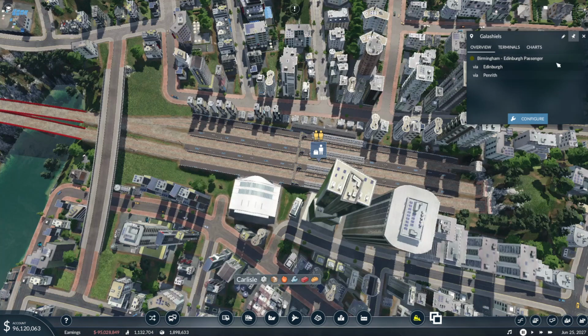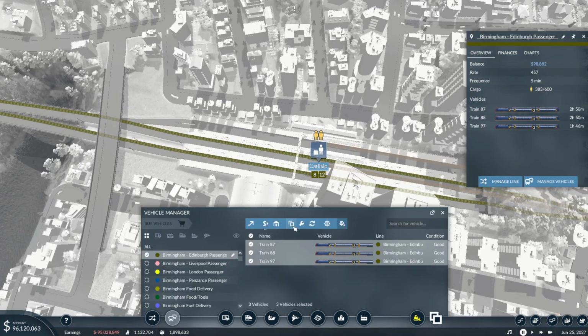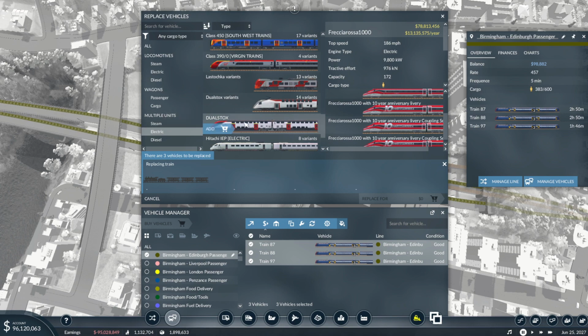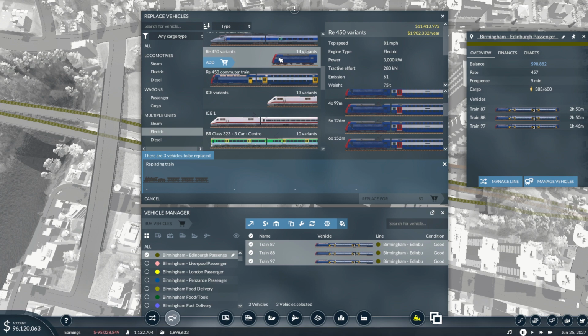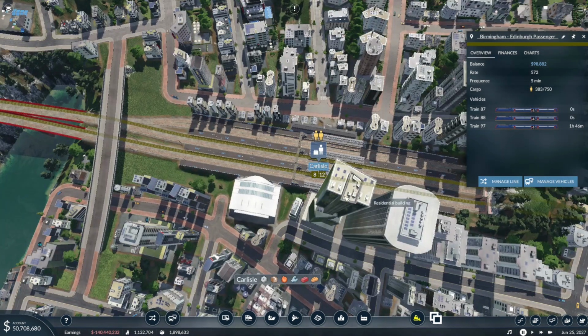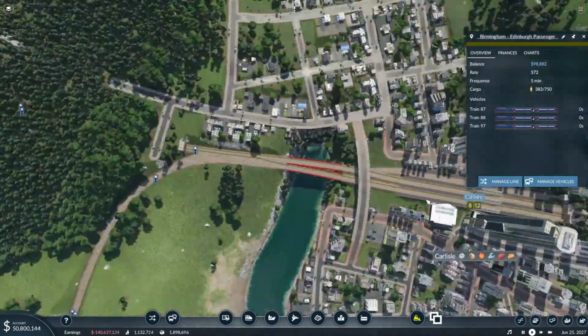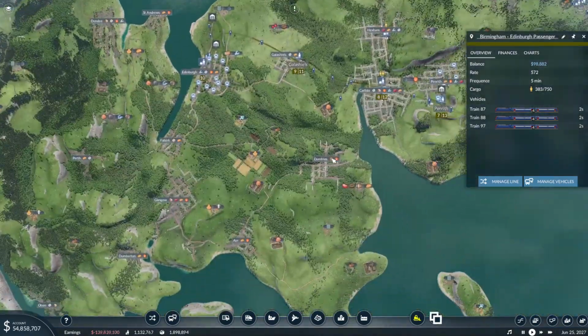That's good. So because I've extended that line, what I'm just going to do is take all three of these trains and increase the capacity slightly. So they were all 200s, which goes to variants. The 6 ones should be 250. That's all good. For that line. Now we're going to need to head toward Glasgow.